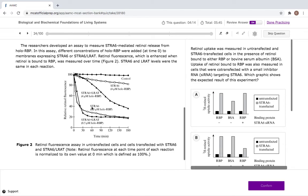The researchers developed an assay to measure STRA6-mediated retinol release from holo-RBP. Okay, now we're testing the release. In this assay, different concentrations of holo-RBP were added at time 0 to membranes expressing STRA6 or STRA6 and LRAT. Retinol fluorescence, which is enhanced when retinol is bound to RBP, was measured over time.